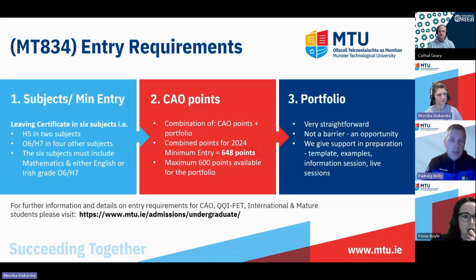I suppose the key takeaway point here on this slide is the middle, number 2. So the points for this course are made up of a combination of CAO points and the portfolio. And the portfolio itself, there's a maximum of 600 points available for the portfolio itself.